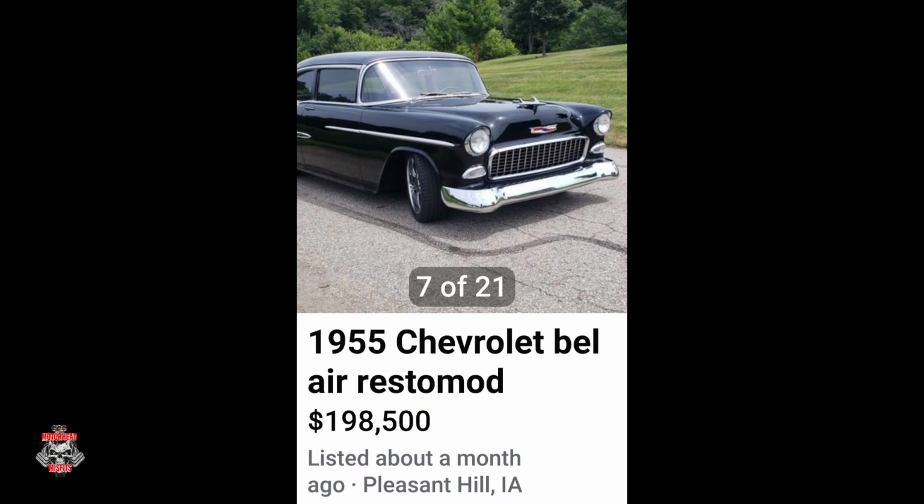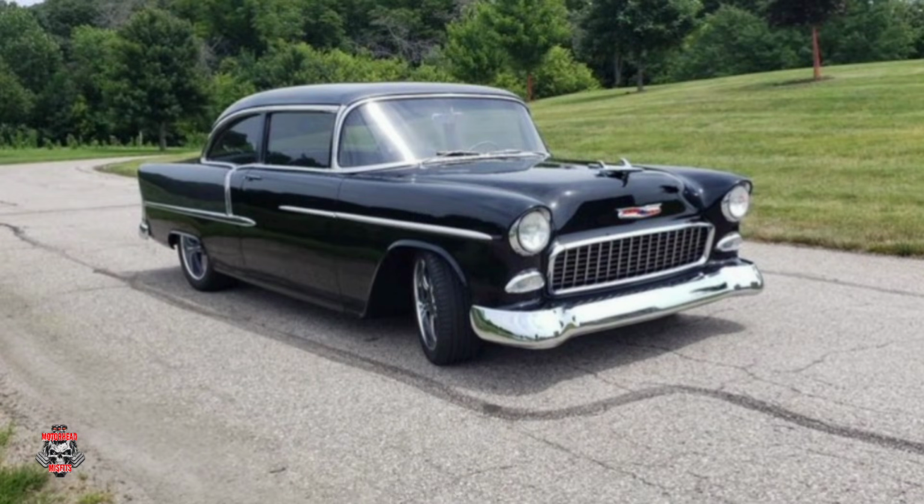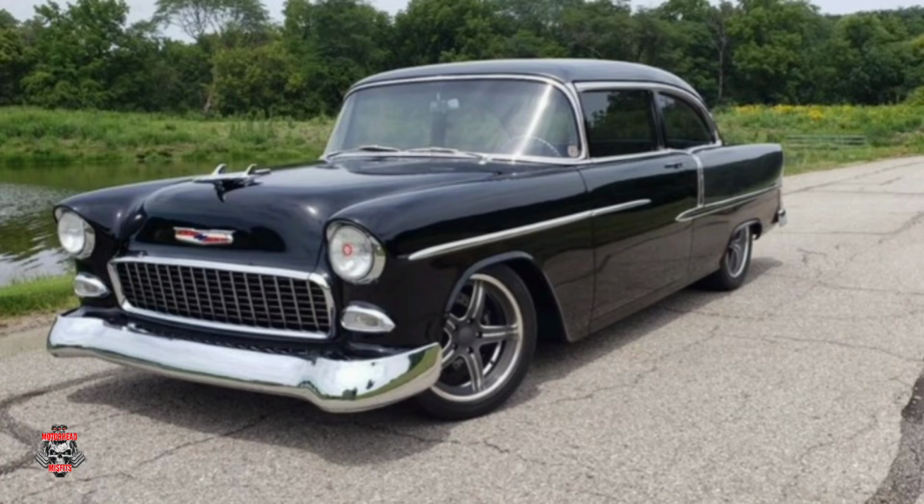Up next, got a 1955 Chevrolet for $198,500. Whoo-hoo! That price right there, boy, it has some deep pockets. Now look, I know this is supposed to be more of a resto rod. Now, it's a good looking 55. I'm not going to dispute that. It is a good looking car.